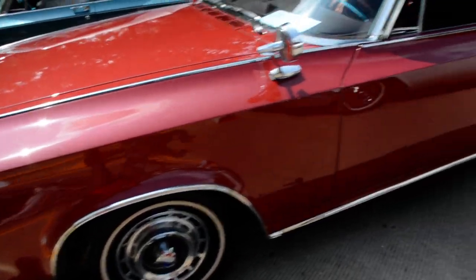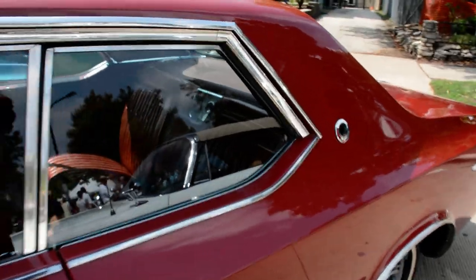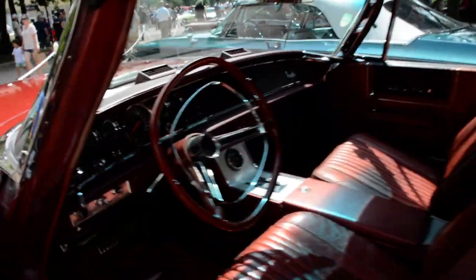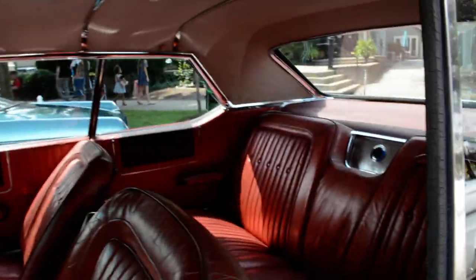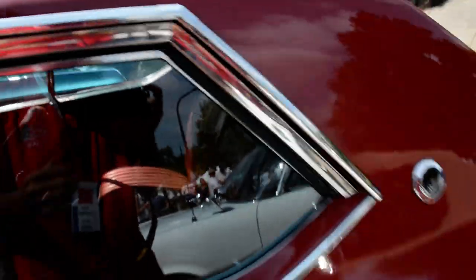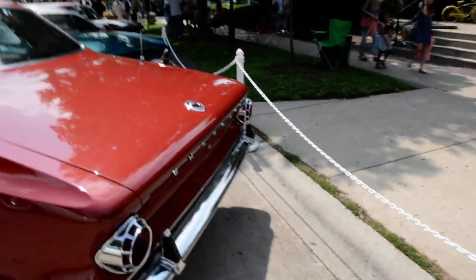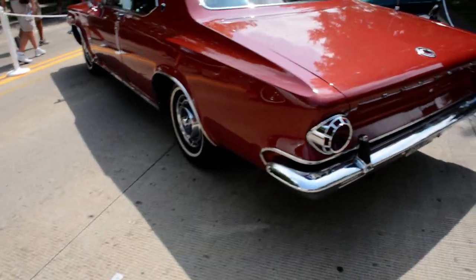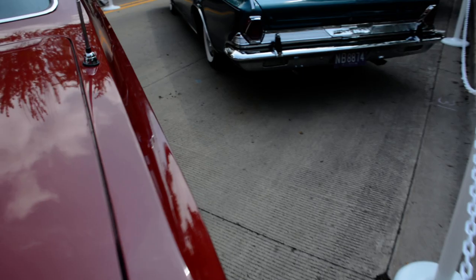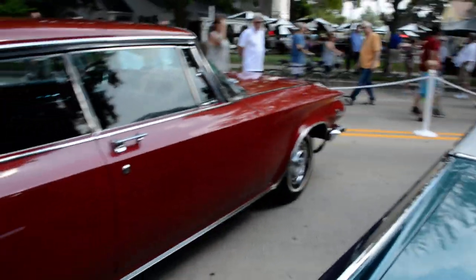Mark Oberman and his 300J coupe. All original interior, claret red interior, claret paint. Very clean looking design, not the Virgil Exner design that we were accustomed to for the last several years, but still a beautiful car.